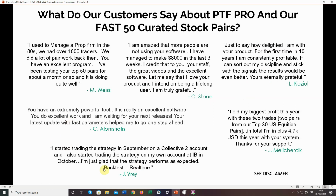And so another one from Jacques Ovray: I started trading the strategy in September on a Collective 2 account, and I also started trading the strategy on my own account at IB in October. I'm just glad that the strategy performs as expected. Backtest equals real time. So some great feedback from our members, and we wanted to share that with you.